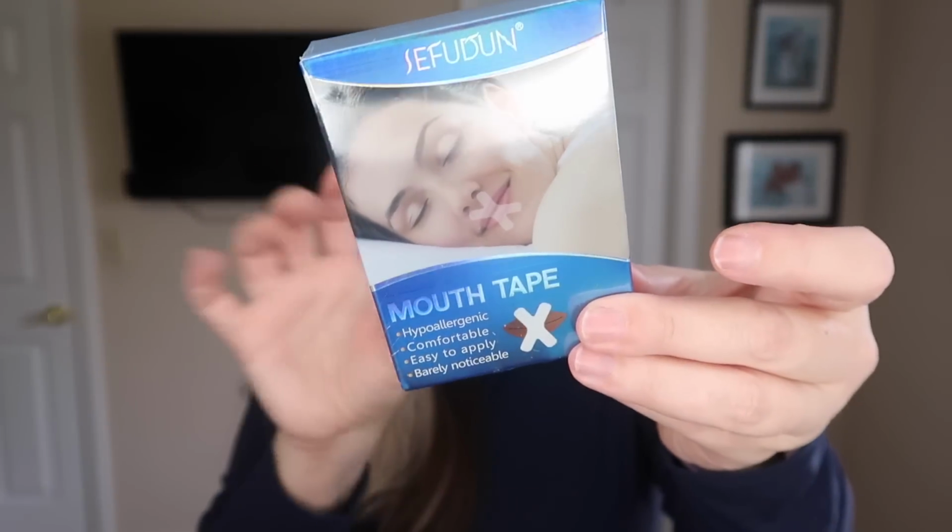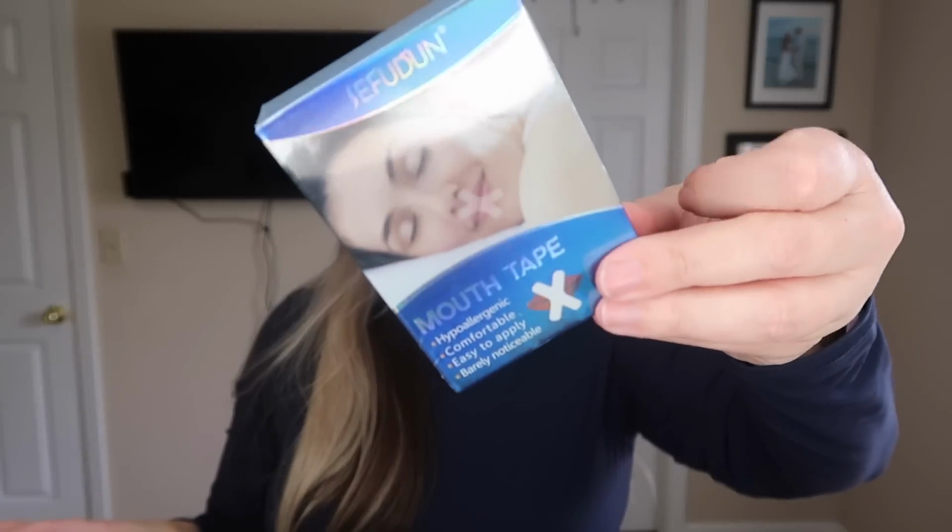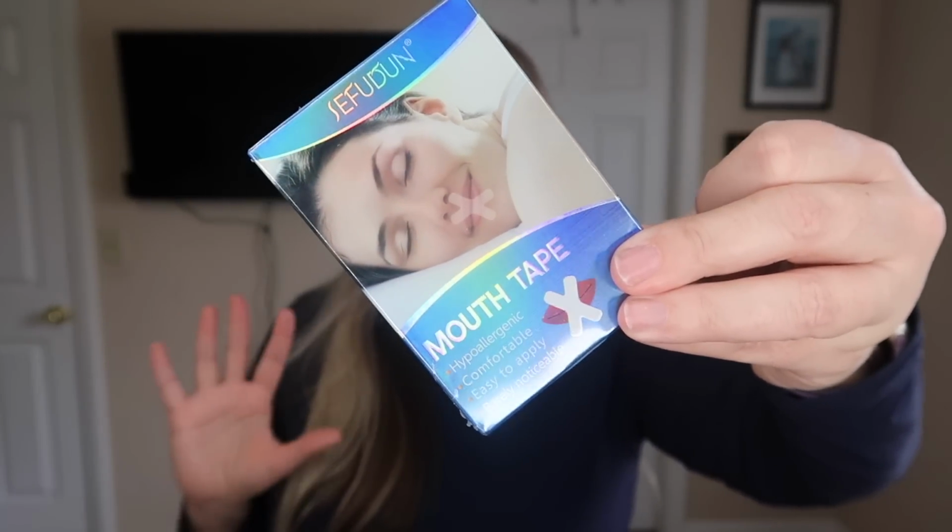And honestly, I like the X ones better. I had found elsewhere a whole strip one. Don't even waste your money on it. Get these. These stay on your mouth perfectly. I love them. And I feel like if you're claustrophobic, you're going to like the X one better anyways.